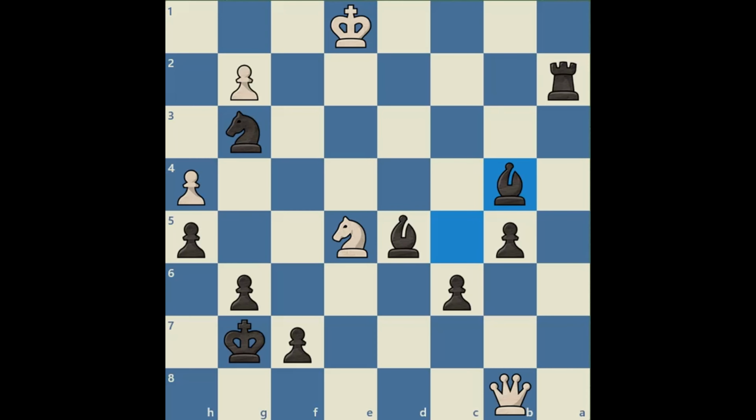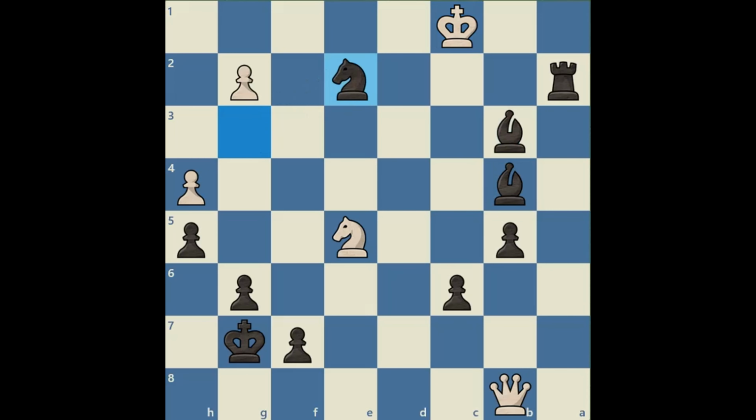would perhaps not have been as pretty as the checkmate we are about to see. King d1, bishop b3, king c1, knight e2 check, king b1, knight c3, king c1, rook c2, checkmate. Bishop a3 would have been checkmate as well. At this point, Byrne stood up and shook Fischer's hand.